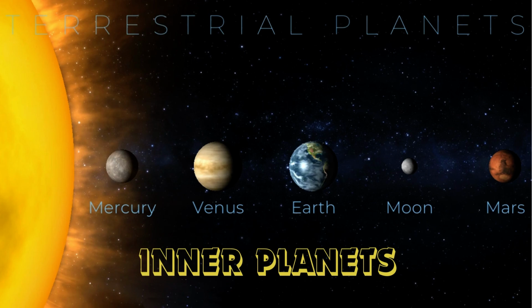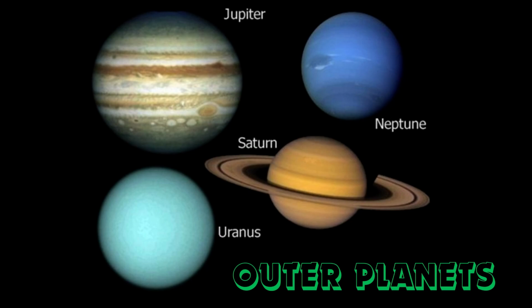The inner planets are also much more closely spaced than their outer solar system counterparts. In fact, the radius of the entire region is less than the distance between the orbits of Jupiter and Saturn. The four planets farthest from the Sun are the outer planets. These planets are much larger than the inner planets and are made primarily of gases and liquids, so they are also called gas giants. The gas giants are made up primarily of hydrogen and helium, the same elements that make up most of the Sun.